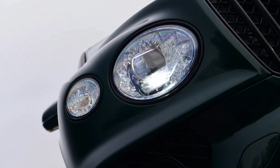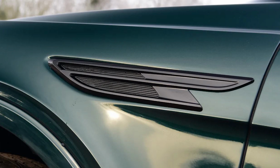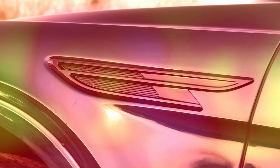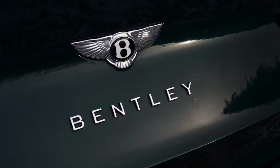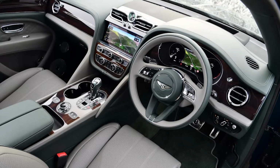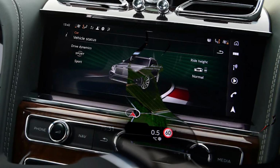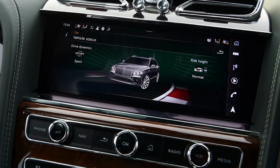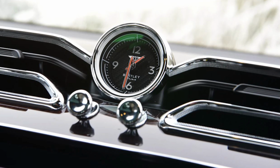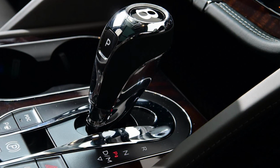Model: Bentley Bentayga EWB. Price: £211,300. Engine: 4.0-liter twin-turbo V8. Power, torque: 542 bhp, 770 Nm. Transmission: 8-speed automatic, 4-wheel drive. 0 to 62 miles per hour: 4.6 seconds. Top speed: 180 miles per hour. Economy: 22.7 mpg, 294 grams per kilometer.